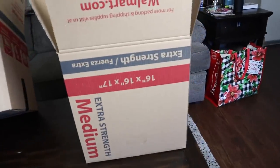So right here, you will see I have two giant... Well, they're not really giant. What size are they? Small? Actually, medium. Actually, they're extra standard. Oh, wait, no, extra strength. At first, I thought you were describing me, and then I realized you were really describing me.